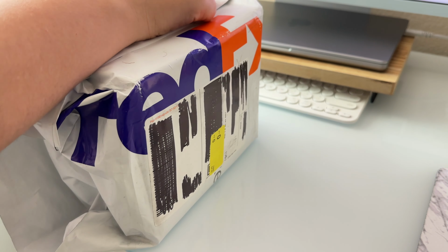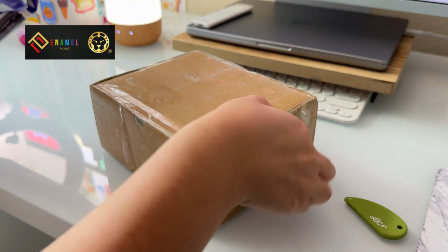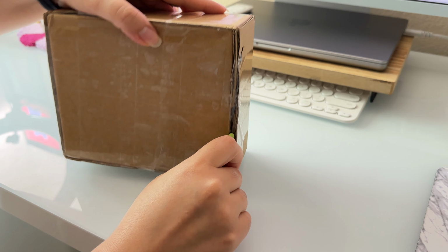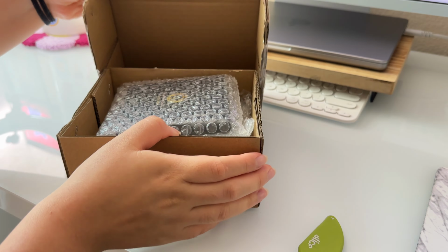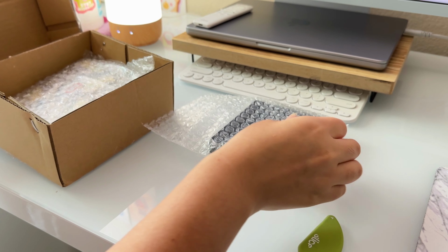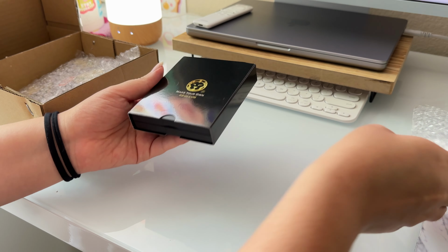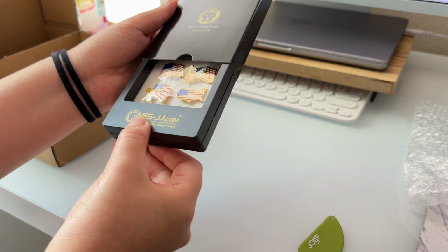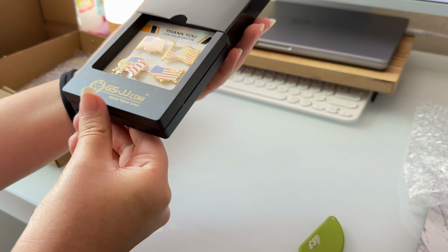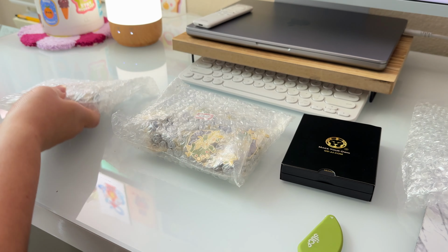At this time, I've also received my pins from EnamelPins.com and I am so excited to open them up and see how they turned out. So let's get right into it. So the first thing I see when I open up the package is this little gift that I received with my order. In it are 4 cute little American flag pins, and I'm already amazed by the quality of these, so I'm especially excited to see how my own pins turned out. So let's open them up and take our first look.